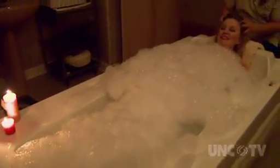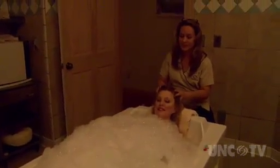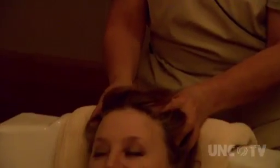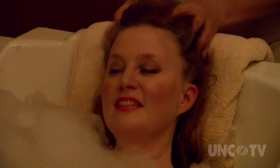What does the spa offer? A full complement of luxurious treatments, from massages to wraps to facials. In the case of the Serenity Ritual, it's all three of those and more. It starts with a soak in a hydro tub, while you receive a massage of your face and feet by two therapists at the same time. And that's just the beginning.